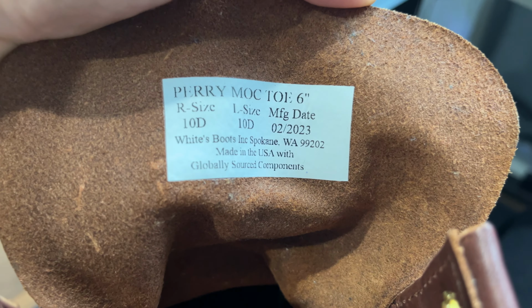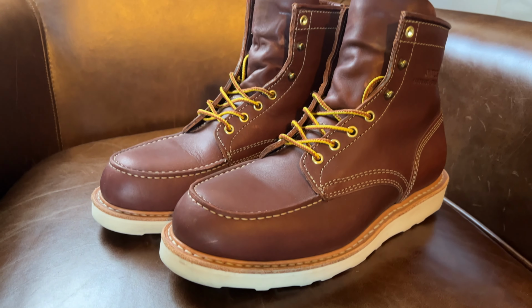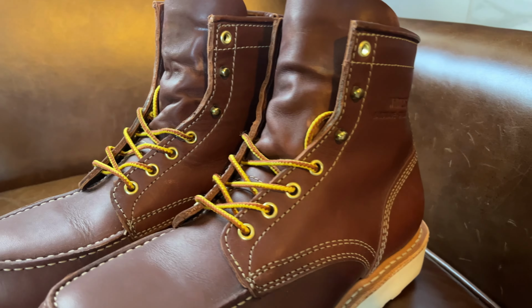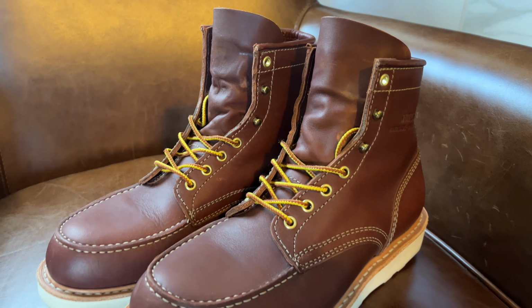Did not get size for this, but it indeed is the right size as well, since I wear 10D in just about everything. Important to mention, both companies do offer D and EE widths in both boots. And my overall impression on the fit is that they're extremely similar. The heel was uncomfortable on both at first.